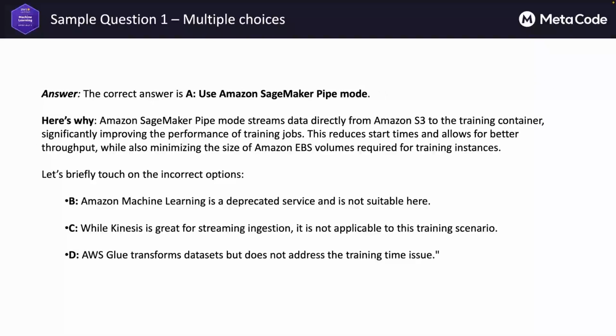For option A, SageMaker pipe mode streams data directly from S3 to the training container, which reduces startup times and optimizes throughput. This is the best solution for accelerating training. For option B, Amazon Machine Learning is deprecated and not suitable for modern workloads. And for option C, Kinesis is for real-time data ingestion, not for speeding up SageMaker training. And for option D, AWS Glue transforms data but does not affect training performance.